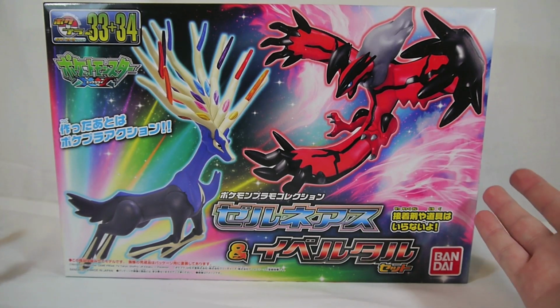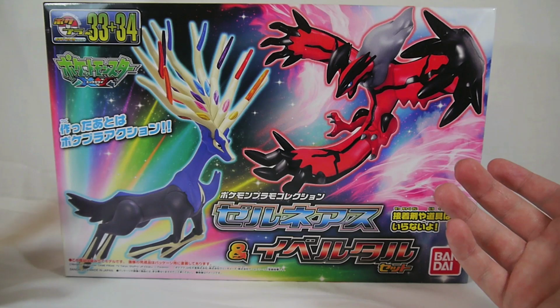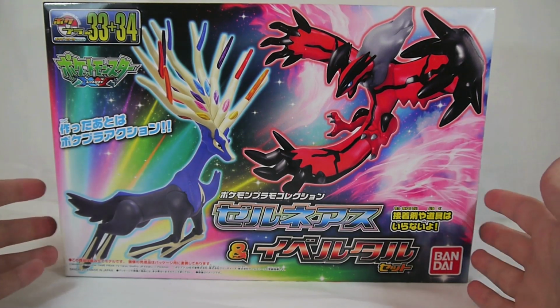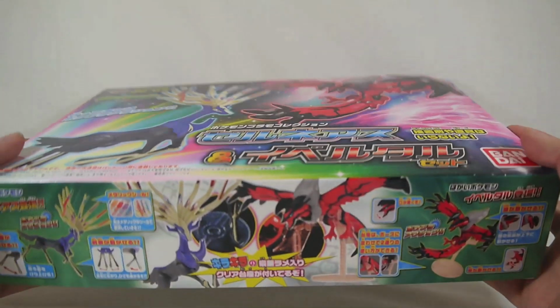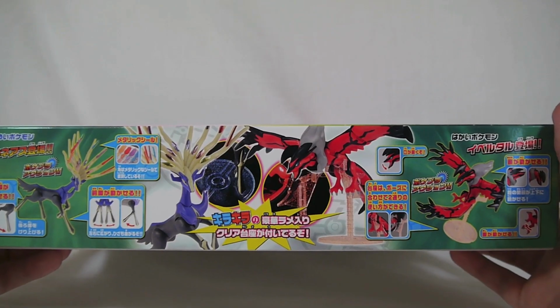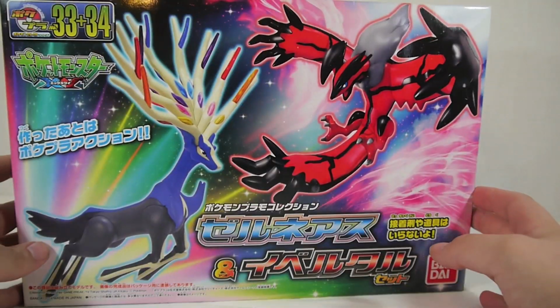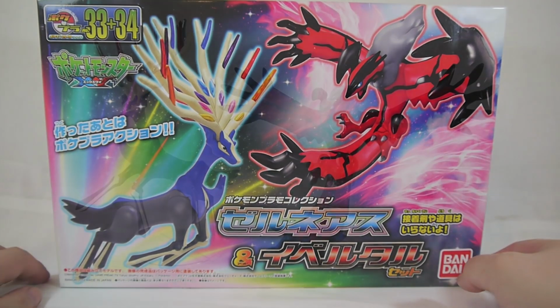I just decided to get the set because sometimes the set is a little bit different than the one you would get separately. I don't know if there are any key differences between these ones and the individual ones, but I decided to just go ahead and purchase the set because it was a little bit easier for me to do that. So without further ado, let's take a look at these guys.